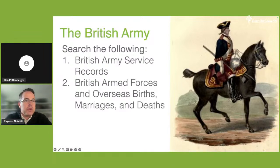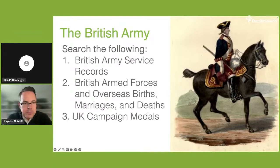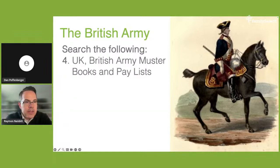Then we can also search the British Army Forces and Overseas Births, Marriages, and Deaths. This is also a large database of over 8 million people, and it is also available on FamilySearch.org and Find My Past. Again, that information is all in your handout. Next are the UK campaign medals, which are on Ancestry.com, and then the UK British muster books and pay lists. These are also on Ancestry, and there are about 5 years' worth of records, but it still has about 500,000 people in the database.